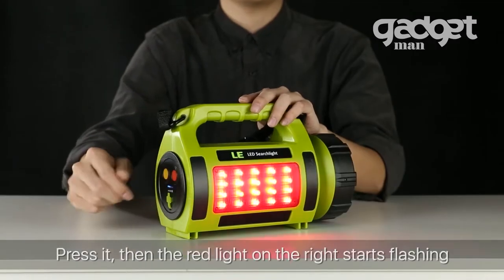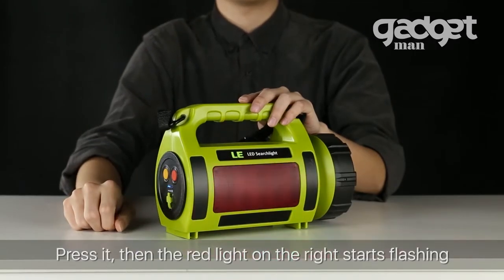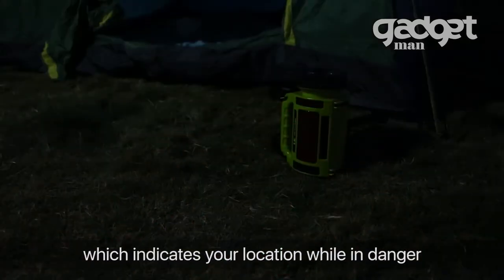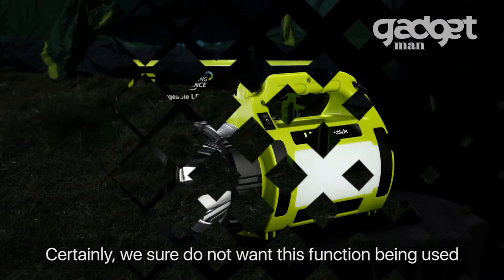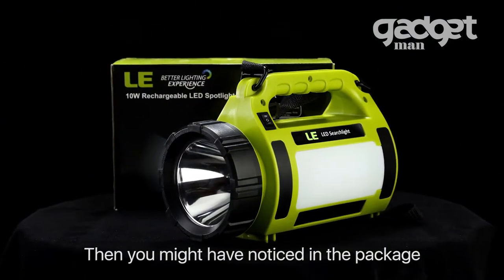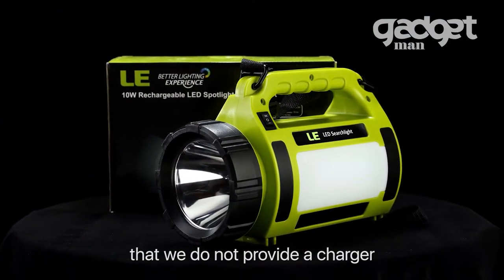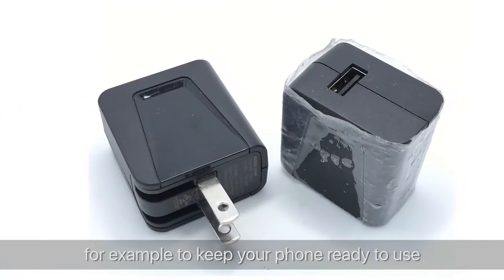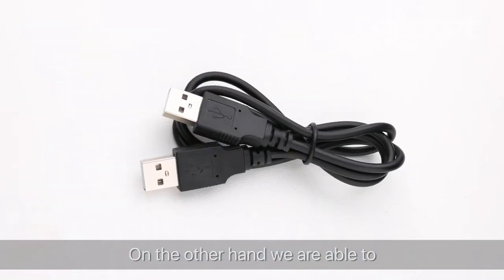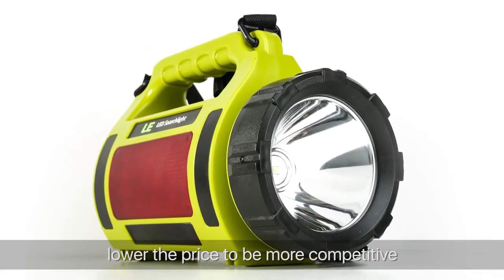Press it. Then the red light on the right starts flashing, which indicates your location while in danger. Certainly, we sure do not want this function being used. Then you might have noticed in the package that we do not provide a charger. On the one hand, we believe that most of you already have a charger, for example, to keep your phone ready to use. On the other hand, we are able to lower the price to be more competitive.